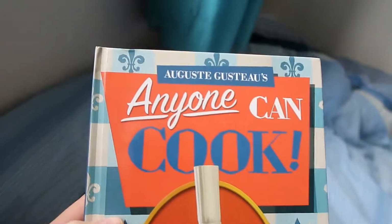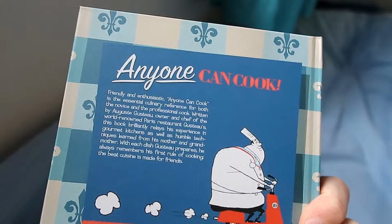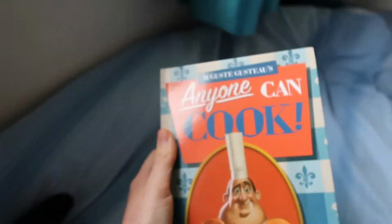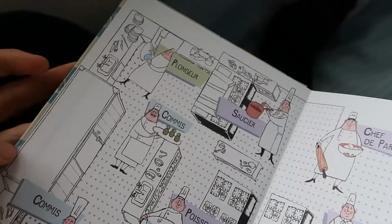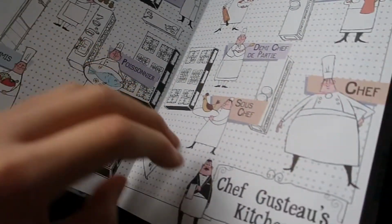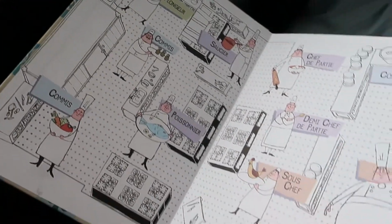But basically, it's from Ratatouille. Anyone can cook. There's the chef there. I forget his name. Is it Gusteau? You see it's obviously designed in his style, and it's absolutely amazing and has a lot more detail, I think, than the Hercules one. I've just noticed they've actually got the chef's name at the top, which I did get right, so that's a bonus. As soon as you open it up, you can see on the inside cover the chef's kitchen, which has all the different roles within the kitchen, which I think is great. You've got the chef, there should be a sous chef somewhere, but oh, it's great.